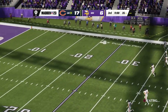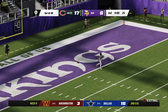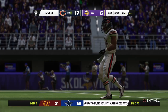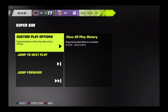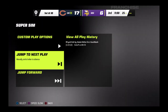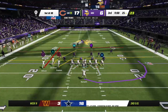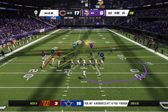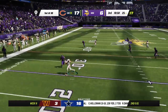Set to resume. Here we go with the second half. The Bears holding the lead and ready to receive the kick. And we will not have a run back here as the second half starts with a touchback. So here are the Bears to take over on offense.